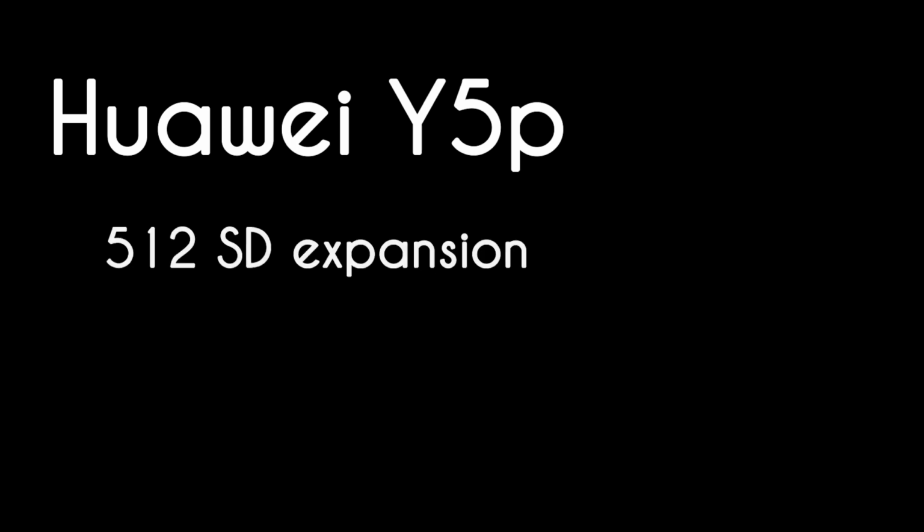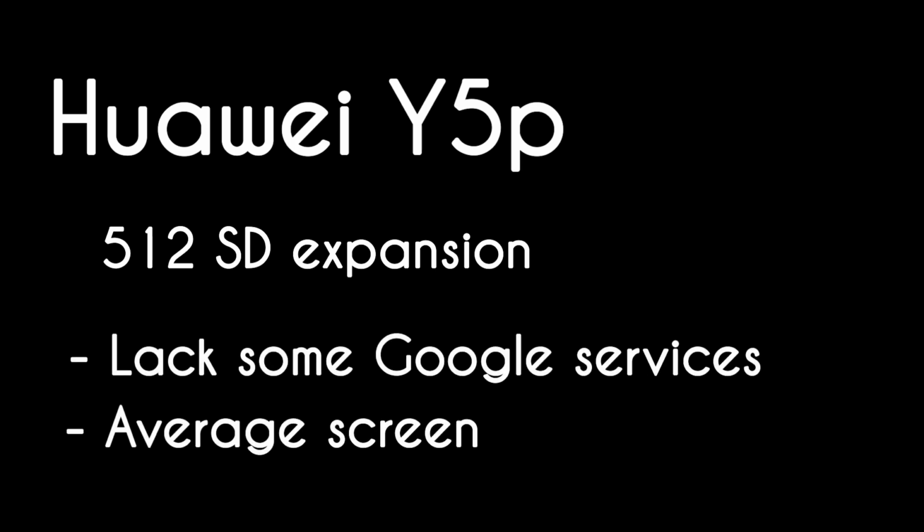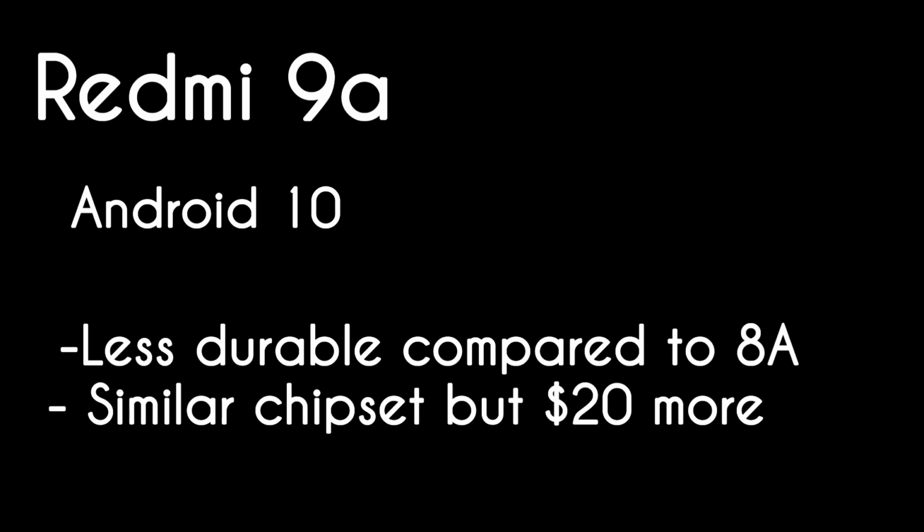Lastly, let's compare every strength and weakness of each phone. The Huawei Y5P is a good phone, especially with the SD card expansion up to 512 gigs, but it lacks some Google services and has not a brilliant screen, so not a good phone for the price. It's not the best you can get. The Redmi 8A is a very durable phone considering the price, but its front camera kinda lacks. The Redmi 9A is an improved version of the Redmi 8A, but it's not as durable. The 9A also has a bad chipset if you're gonna pay the extra.